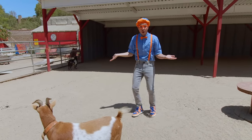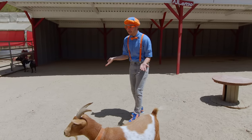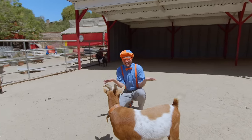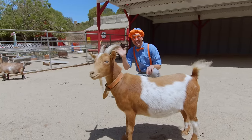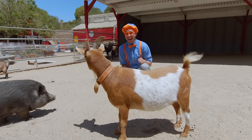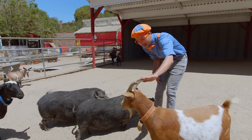Hey! Whoa! Look at where I am! Inside the pen with all the animals! There's so many different kinds! And look! It's Sunny! Hello, Sunny! Sunny is a goat! I love goats! They're so cool! Whoa! Hello!